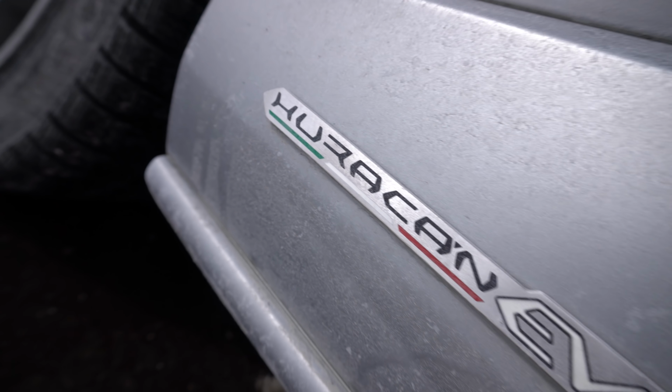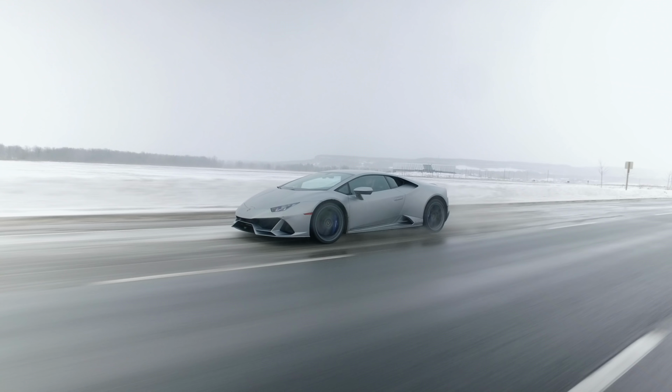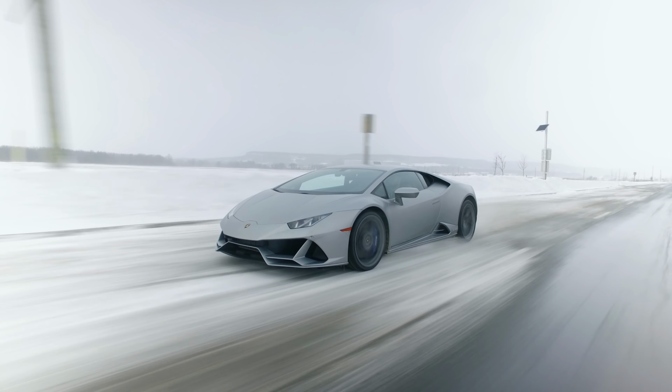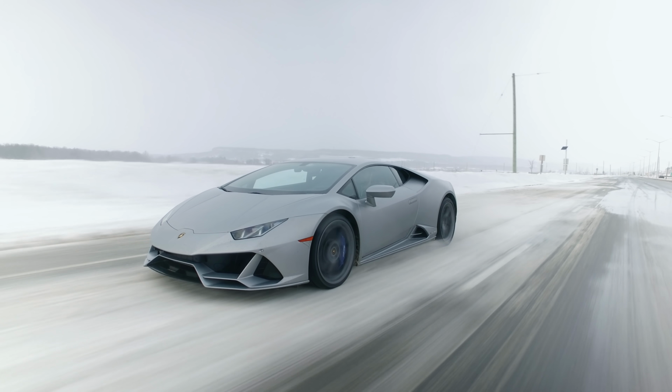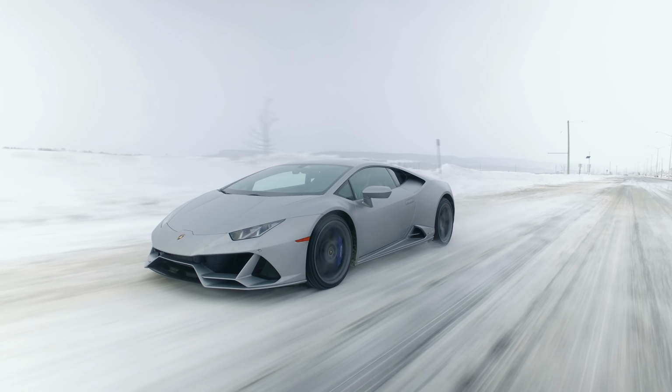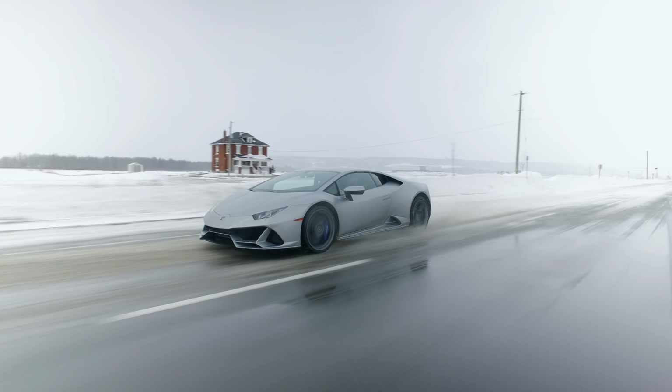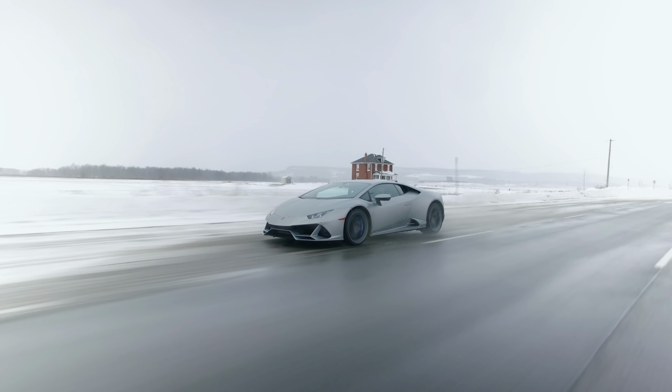Exactly. So this is the EVO, so it has been updated for 2020, and this one is all-wheel drive, but they do offer it in rear-wheel drive now. So there is no regular Huracan anymore? No, the EVO is the Huracan now. Is there an EVO Huracan Performante? Not yet. Is there a Performante at all now? No. So it's just a Huracan EVO? And a convertible as well, a Spider.